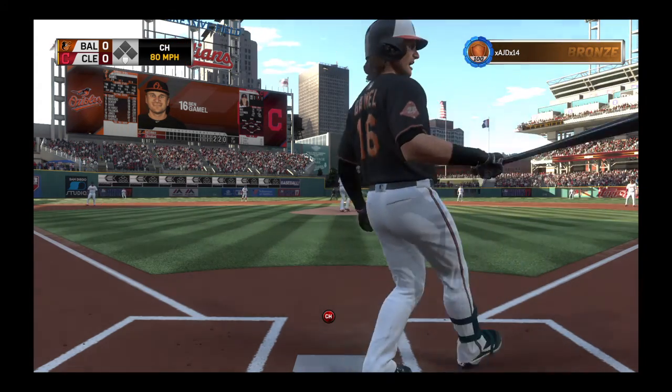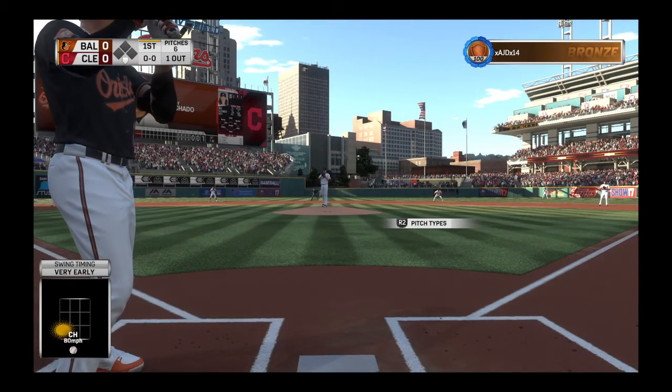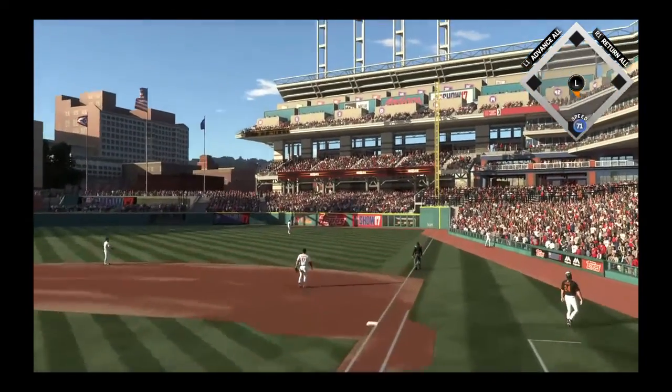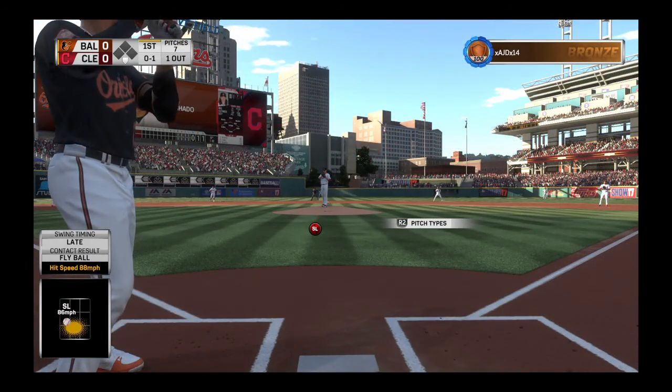A swing and a miss on a ball way out of the zone, and there's 1 away. Here's Manny Machado now. He's sitting just above the .300 mark on the season coming into this one. Sends that one out of play for strike 1. Bases are empty, 1 man out.